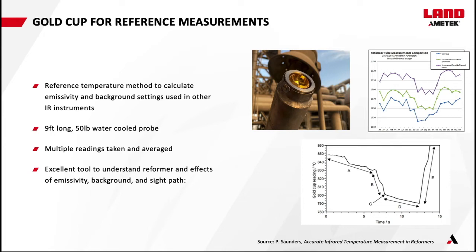The chart on the upper right shows what you might typically see during a Gold Cup survey, and our values are generally a lot lower than what customers are reading with their pyrometer or thermal imager. That means that their emissivity settings or background correction settings that they're using with their infrared devices are conservative. And that's generally an industry practice to make sure that tubes are not overheated. But if you're not overheating tubes, you can typically run them hotter than you might be running them to get an increased yield from the fired heater in many cases.